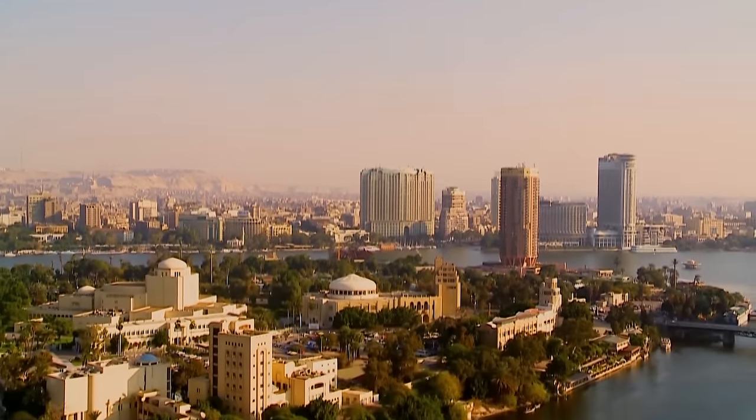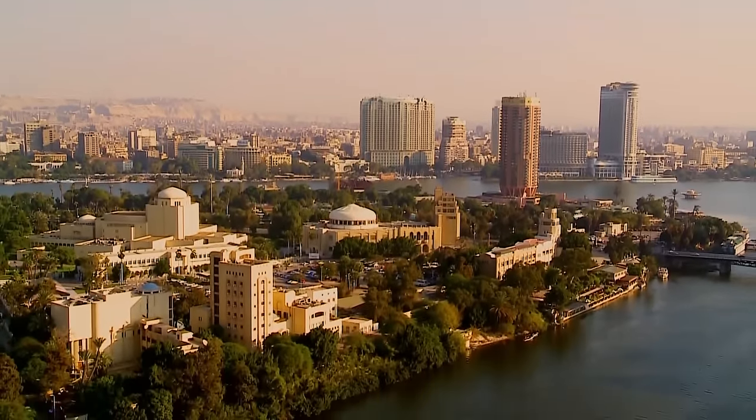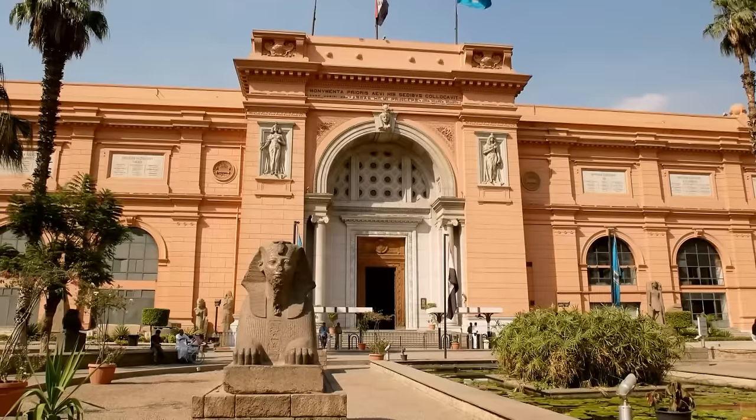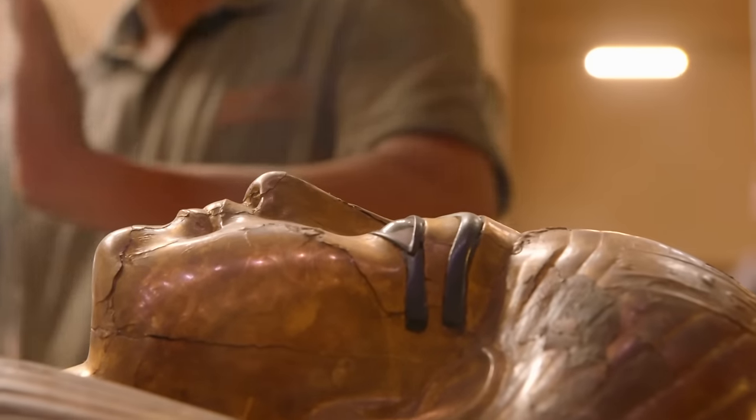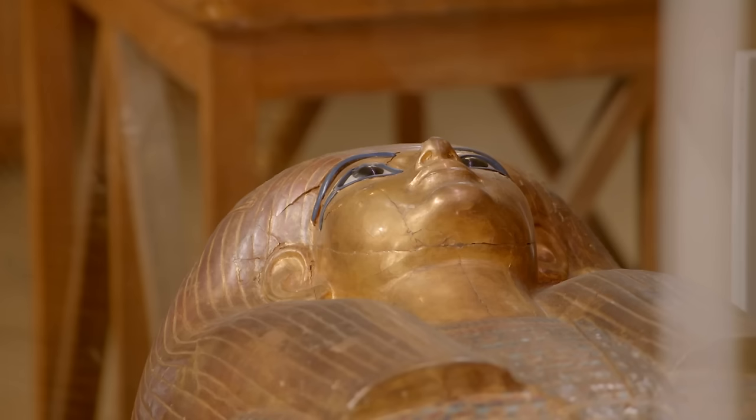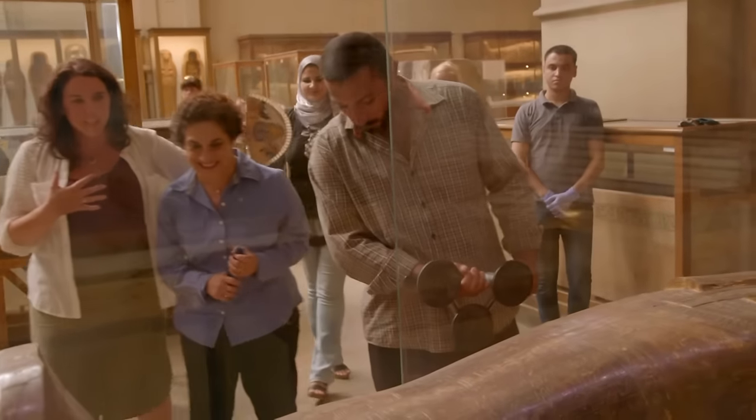In the centre of modern Cairo, just yards from the River Nile, I've come to the Egyptian Museum for a rather special rendezvous. This afternoon, I'm coming face to face with the great-grandmother of Tutankhamun. Oh my goodness, my heart is actually beating faster.